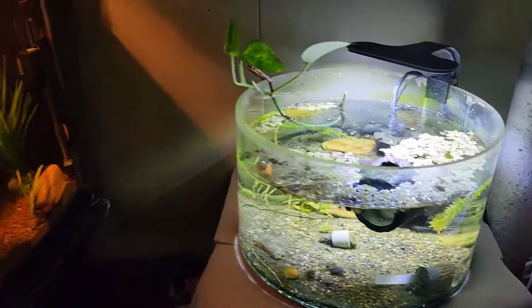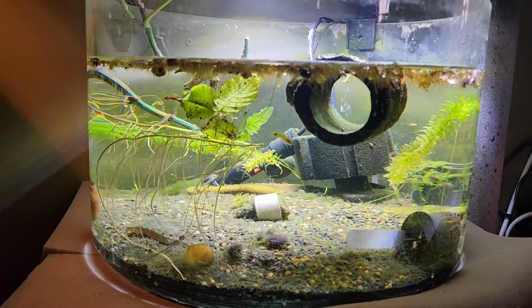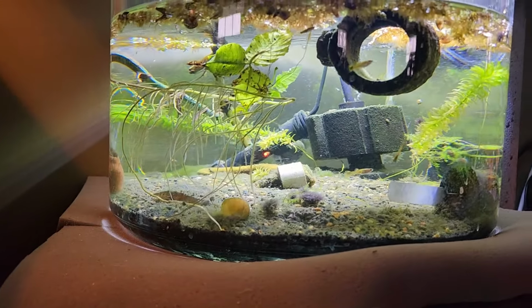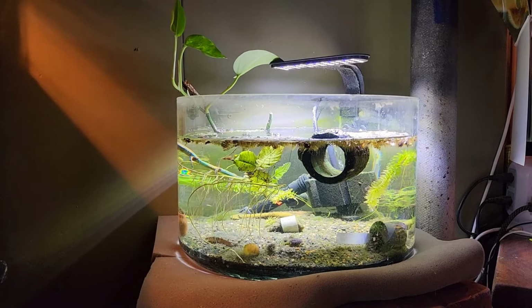Right beside the turtles is the Betta bowl that we're going to be rescaping today. I do have baby guppies in here growing out, as well as one black molly. The black molly is going to have to come out, and I think I'm going to put her with Scar in the 29-gallon. But I think I'll be able to rescape this with the baby guppy fry still in there.